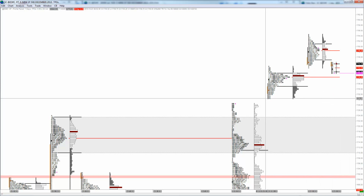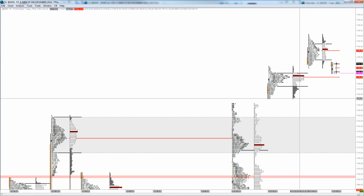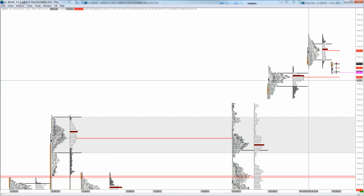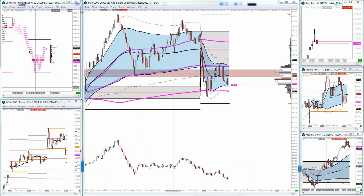I mean, we've got an open gap and a poor low, a poor high, so see what happens here. We did see low volume on these, so it does show excess, but who knows here. Anyway, I'll keep you posted on what I see.